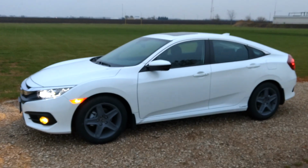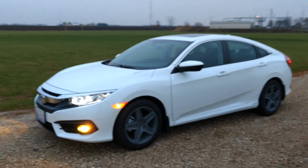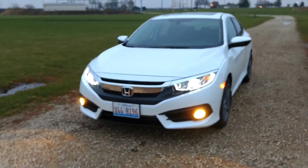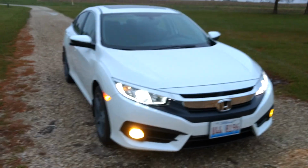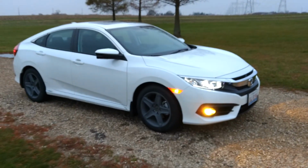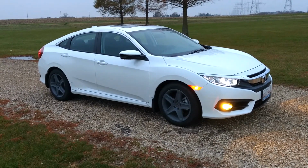Definitely not as fast as my Accord, but I'm really surprised at how refined and how smooth it is. And it's just a wonderful car for the money. I love it. Wish it was a little faster, but I can't really complain too much. It's really pretty good. So there's another kind of look at my 17 Civic EXT 6-speed.